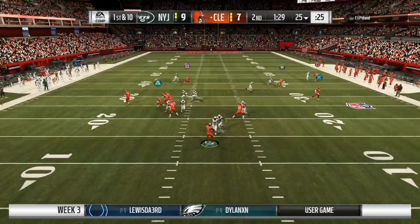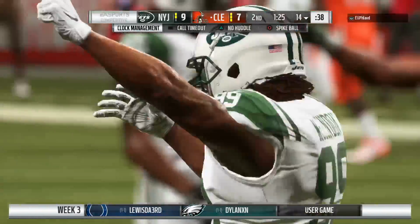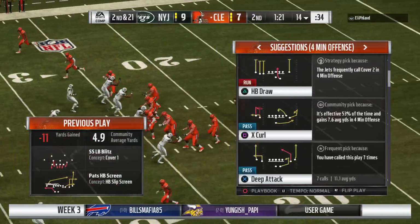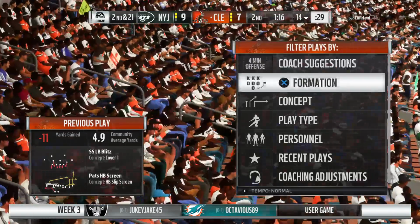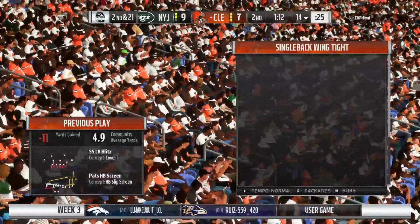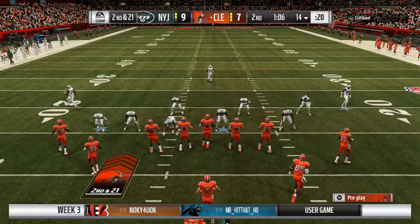On 1st and 10, it's Taylor, and he's going to be wrapped up and driven down. Steve McClendon continuing to fight downfield. The big tackle gets him for a loss of 11. Well, they're in some hot water now. After that sack, it's 2nd and 21.